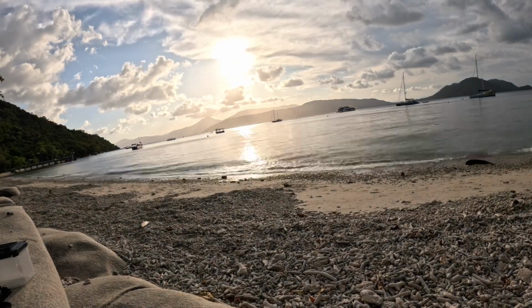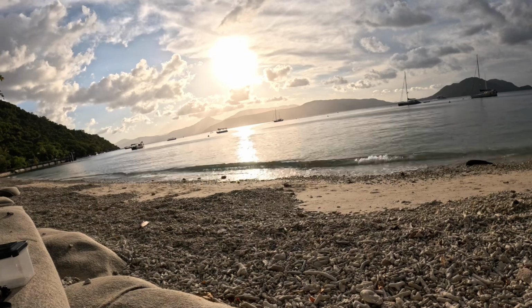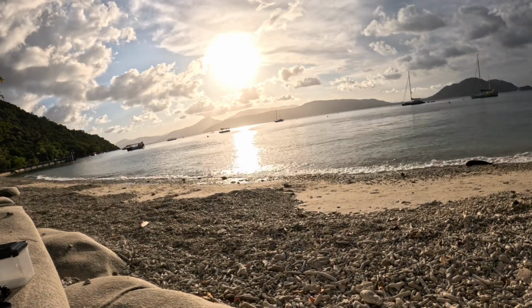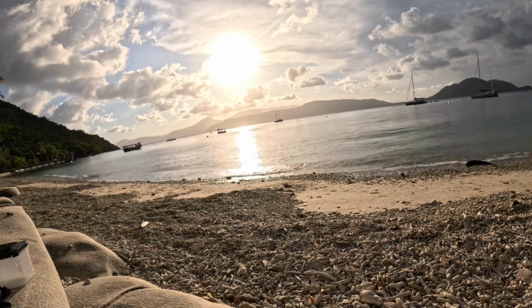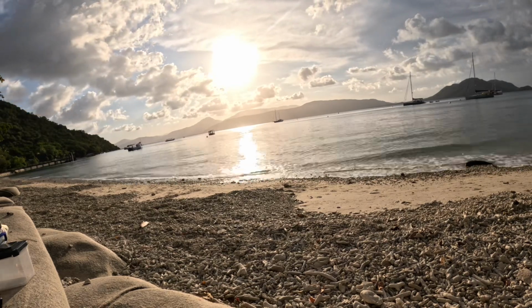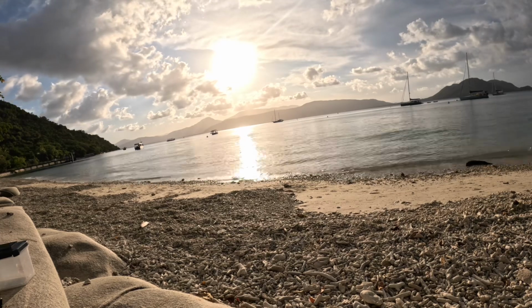And I'll leave you with a bit of this time lapse, even though the battery on my GoPro died halfway through it, so I didn't quite get the shot that I was after, and I didn't realise until I picked it up. So yeah, it's a bit annoying, but oh well.